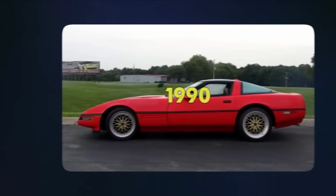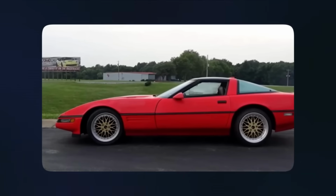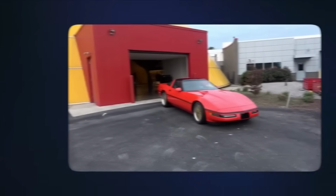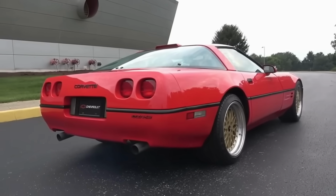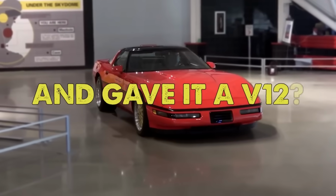The 1990 Corvette ZR12 Conan was not built to win trophies or break sales records. It was built to explore the edge of what was possible. It might not have been pretty, and it was never fast around a racetrack, but it still lives on as one of the weirdest questions Chevrolet ever asked. What if we took a Corvette and gave it a V12?